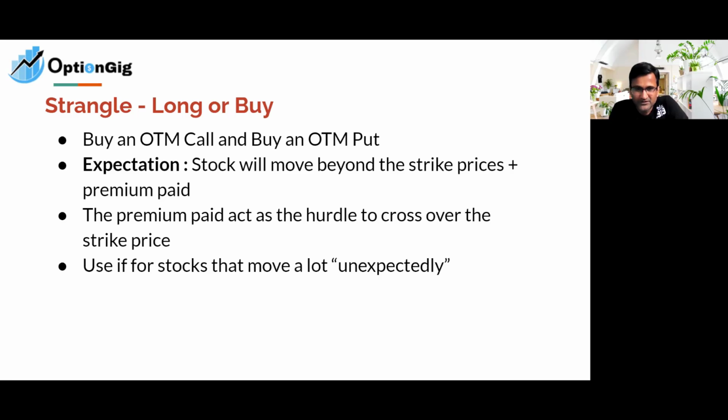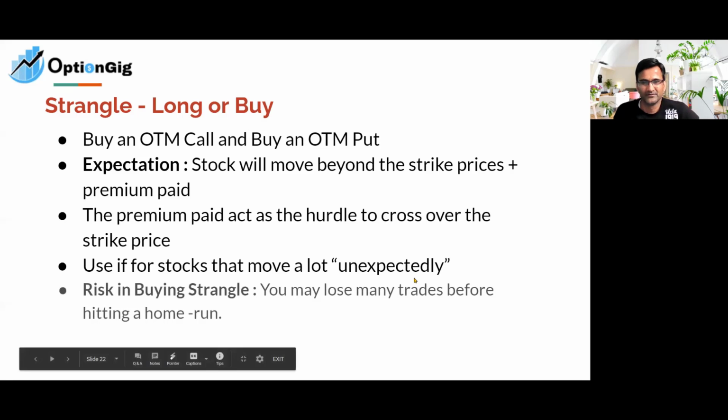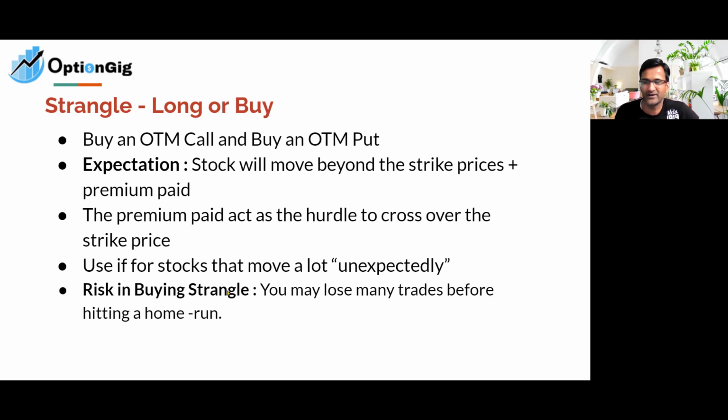So this could work in the stocks that move when nobody is expecting. The reason is, if the market is already expecting it, the premium that you pay to get into the stock would be high. So the stock has to go beyond that high hurdle. Risk is, you may lose many trades before hitting a home run.